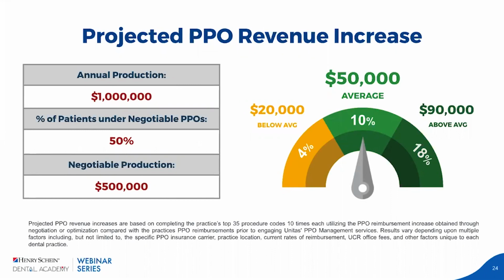So how does that translate into how much revenue that makes a practice? Well, it comes down to how much production you do on an annual basis. If you do $10 million a year in production, a 10% increase is going to be a heck of a lot larger than if you do $100,000 a year, obviously, right? But the average practice does typically around $1 million, 5 days a week, full-time. 1 or 2 doctors usually does about $1 million in production. Generally, about half of that production comes from insurance companies that we're either able to negotiate or optimize.